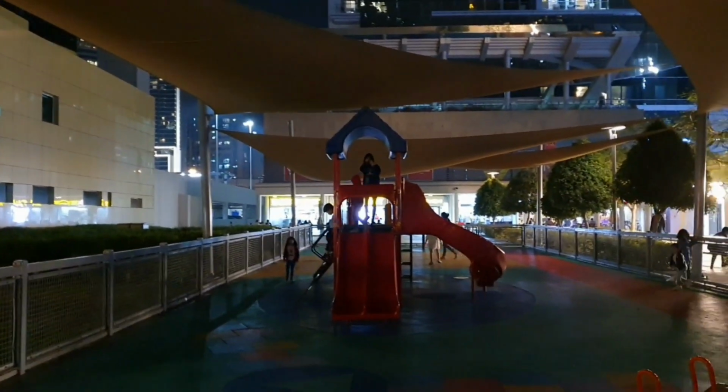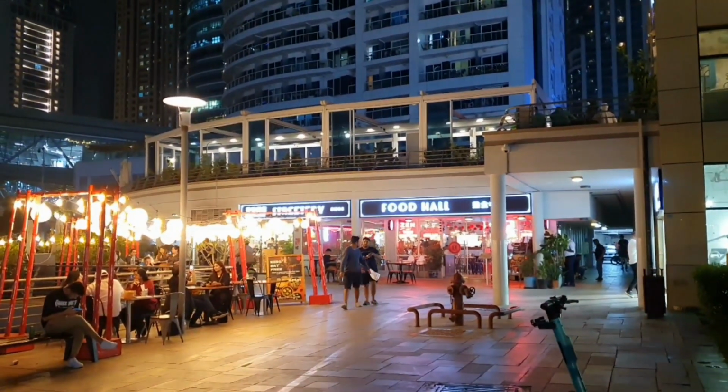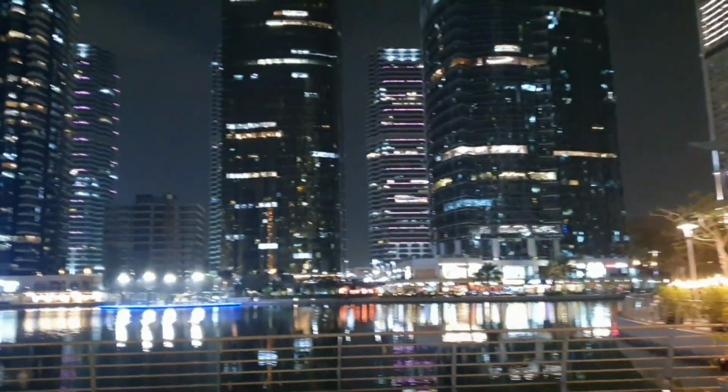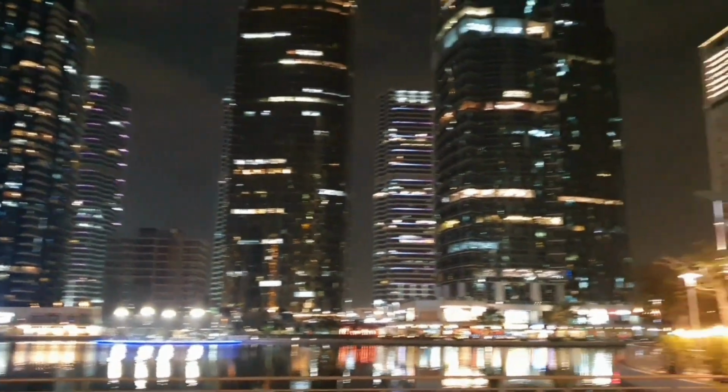So here's the playground in JLT. It's very nice and I like playing at it. And also here you can see a bunch of buildings, and there's a lot of food places here so you can eat. And look at the view, it's so beautiful, right? Especially in the nighttime, all the lights are shining.